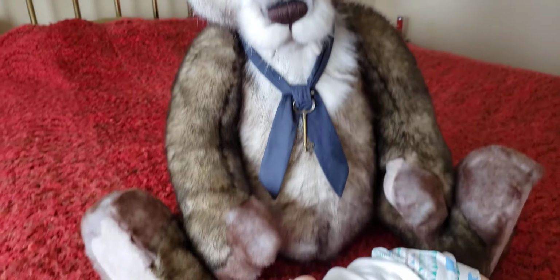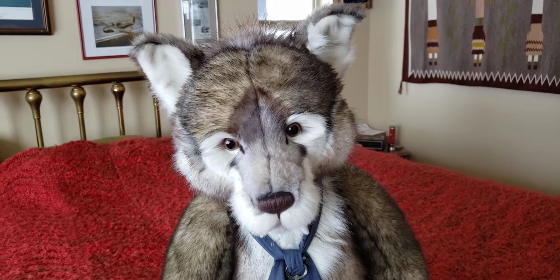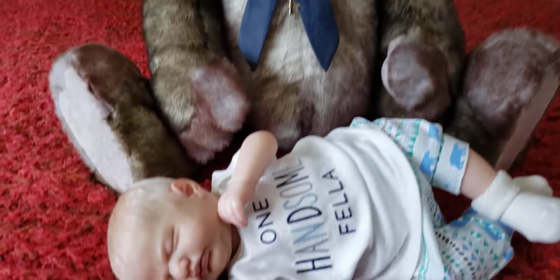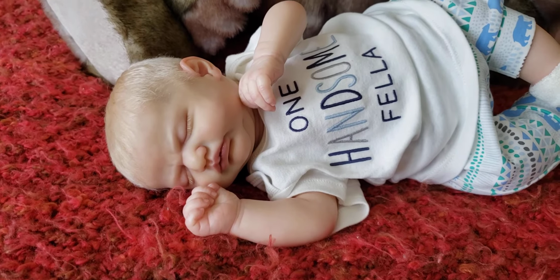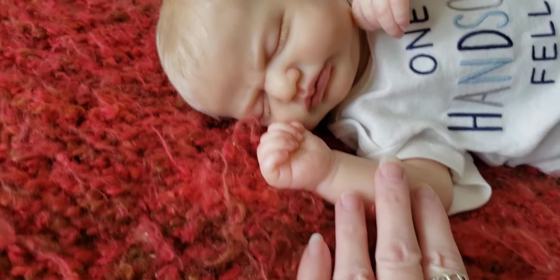My Charlie Bear's wolf that I named Woofie. Sir Woofiekins. He's guarding over little Marshall. Oh, this baby is so cute. He's just so adorable.